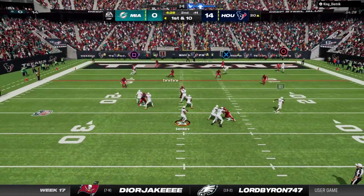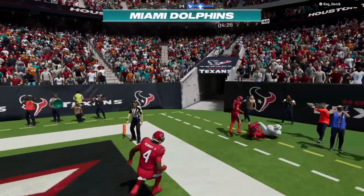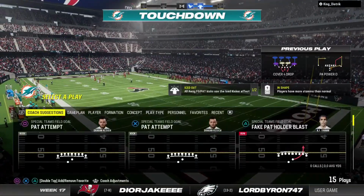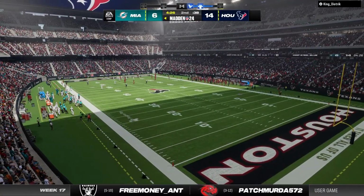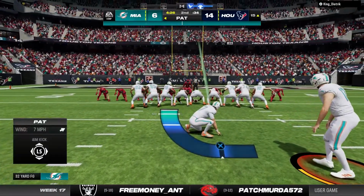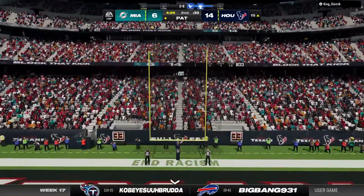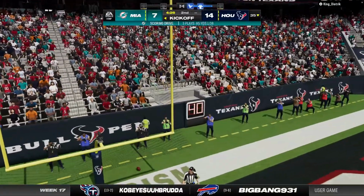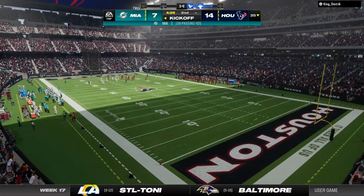Off the play fake, he'll look to throw. And that is caught. Touchdown, Miami. A 20-yard touchdown. And the Dolphins have got it back to within a score. Extra point hurts a bit, but it's up and good. And that'll make our score 14-7.